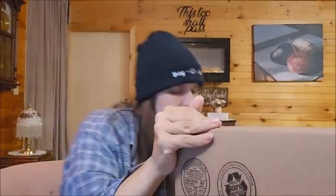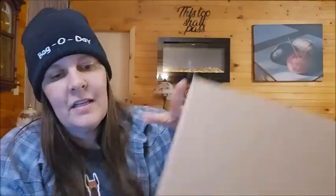Okay. Here's the last Red Heart number 4 box. I'm going to guess that it's going to have more purple Unforgettable, like I just showed you. And then some Red Heart with love, striped, I bet. That's just a guess. I don't know what's in it.